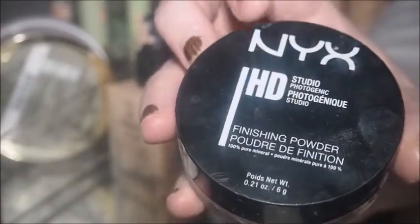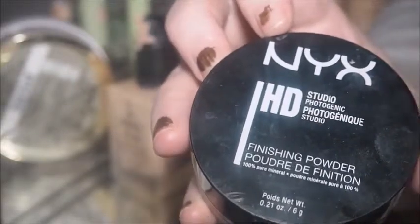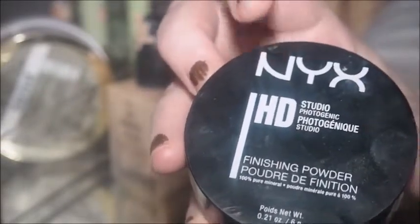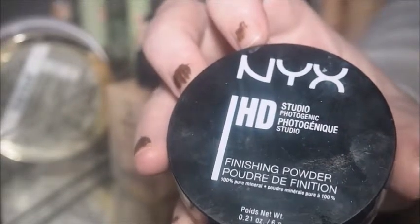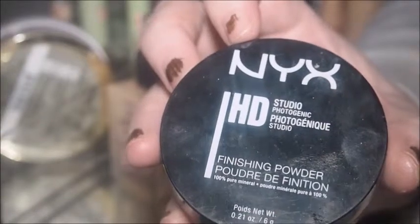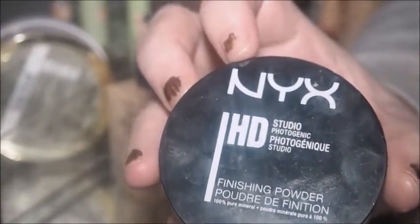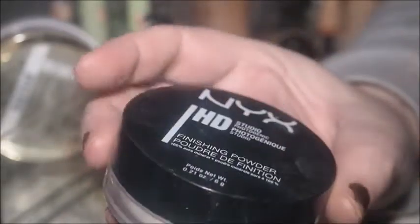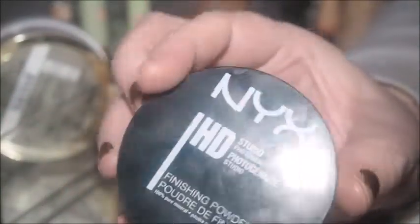But I have since used it with other foundations, and no, it's not the best setting powder, but it is probably one of the most expensive ones in my collection. NYX is classed as drugstore. In the UK, at least, I don't think it's drugstore. I think it's on the verge of being a higher end product, but not quite there. So I'm not going to get rid of it. I'm just going to use it up, and then obviously I'll get it out of my collection and won't purchase it again.